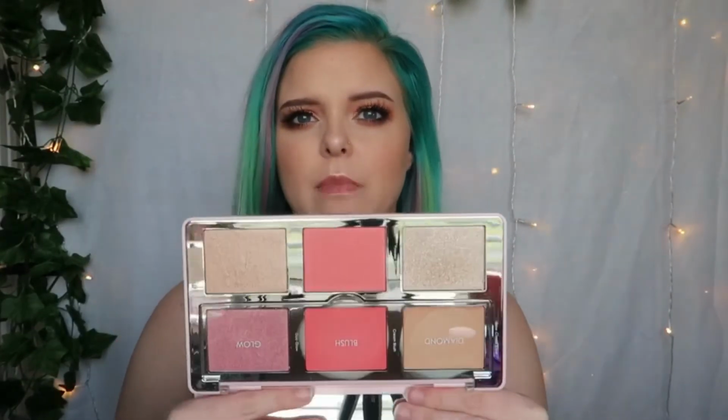It has a gold flip to it. And then we have the powder blush here. We have the diamond powder highlighter, and it is out of this world amazing. I can never get it to show up in photos as well as it looks in real life, because, oh girl, it is life altering. And then we have the glow extreme. Super pretty. I love this palette.